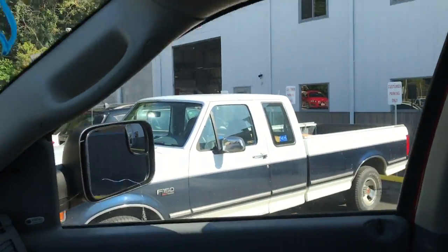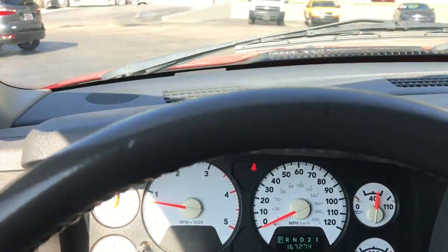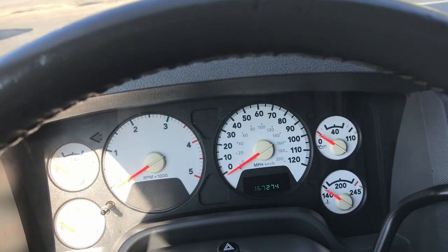Video of your controls up overhead. Now I'm going to turn around here. I'll show you the back seat. Now it does have 2 cup holders right down here also. But that is the interior of the truck. So I'm going to go ahead and turn this off.